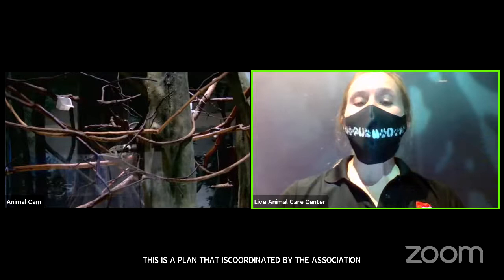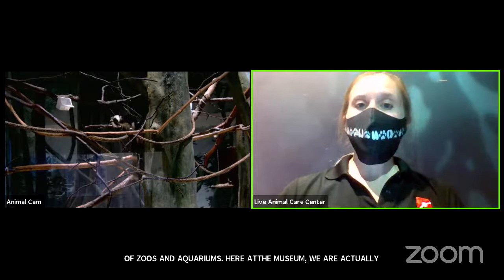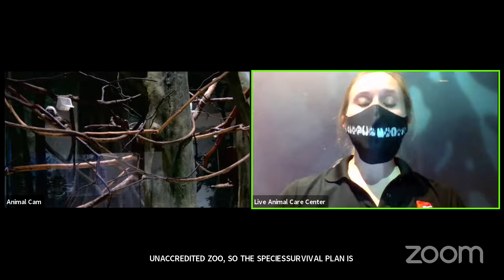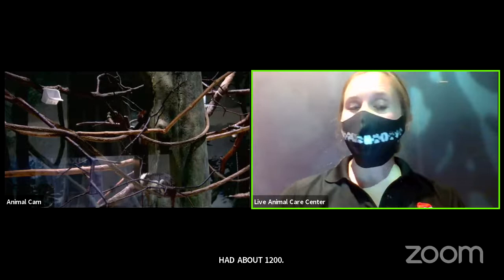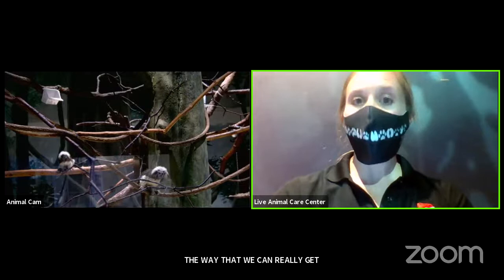So overall, this plan has about 1,200 monkeys at all zoos across the country. And it's the way that we can really get their numbers up and stable in captivity. So they know they have good genetics, they pair certain monkeys to breed with other ones. They basically keep track of all of these monkeys that we have in different zoos.